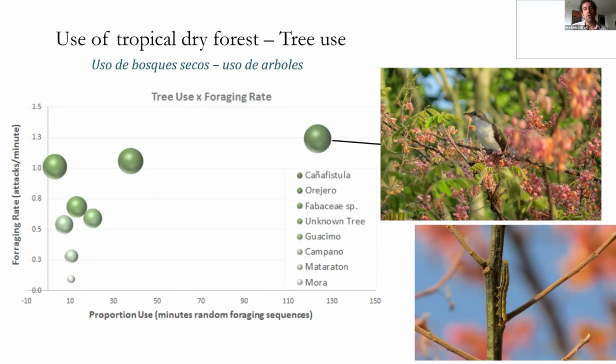So by undertaking foraging observations on different trees, we began to get a handle on which tree species yellow-billed cuckoos are using more than others, and also which are actually providing higher foraging rates. And what's interesting is that a number of the tree species we identified here, such as Caña fistula, which is Cassia grandis, the Fabaceae species, these are all nitrogen-fixing leguminous trees. So actually there's a real interesting opportunity here where we can plant trees for cuckoos and other migratory birds that are going to provide food, but also these trees are going to be useful for land restoration exercises where heavily degraded land, you can return it to being more fertile over time.